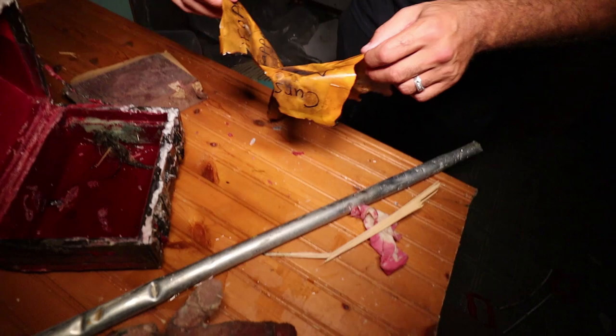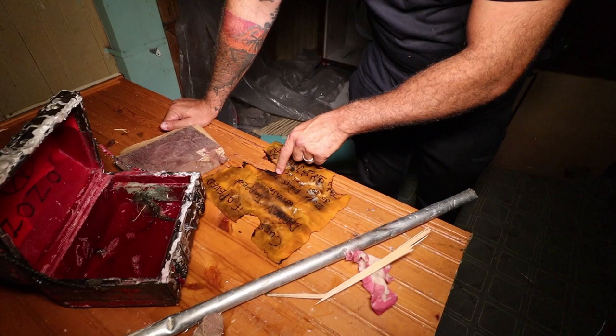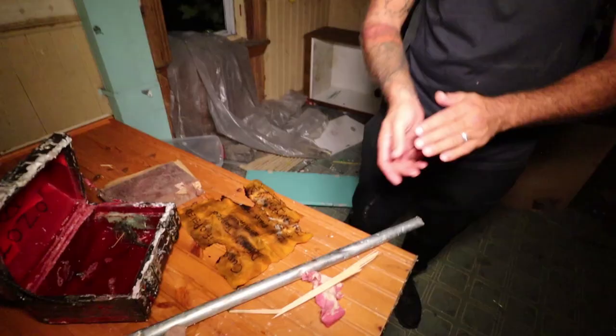There's a note on it. It says, curse if open, demon trap within. Oh, come on. Seriously? Zozo plays, this part is burnt, I don't know what that says. Do not believe. And then just some fucking weird ass symbols here. Look at these symbols. What is that?